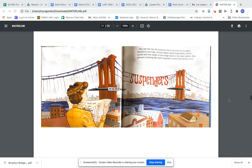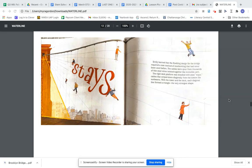Emily learned that the Roebling design for the bridge required a new method of steelworking that had never been used before. The cables were spun from thousands of thin steel wires twisted together like invisible yarn. The rigid deck platform was steadied with steel stays, cables that stretched down diagonally from the towers like sunbeams. With the tower and the deck, each diagonal line formed a triangle, the very strongest shape.